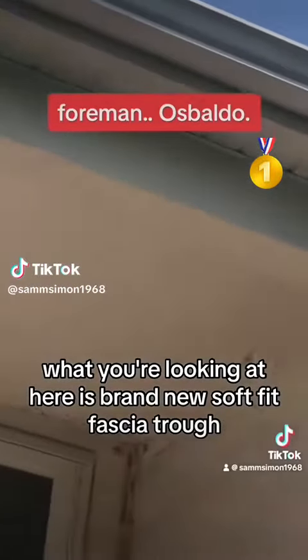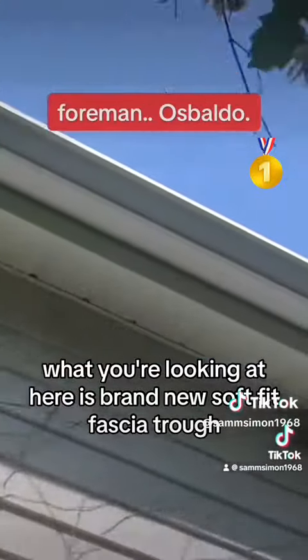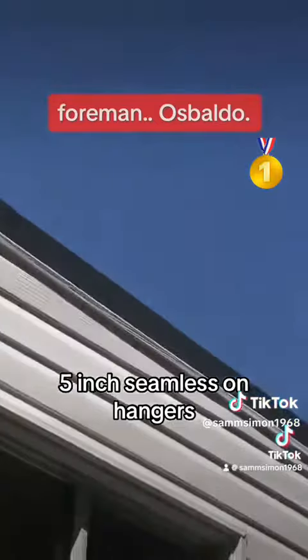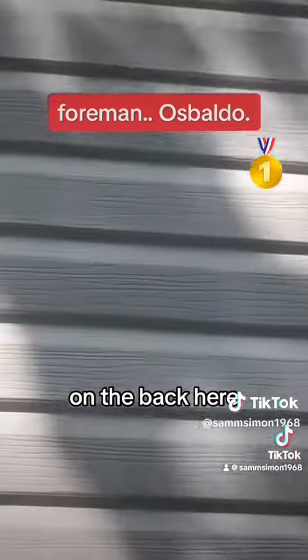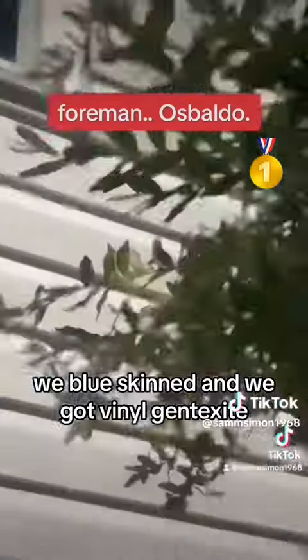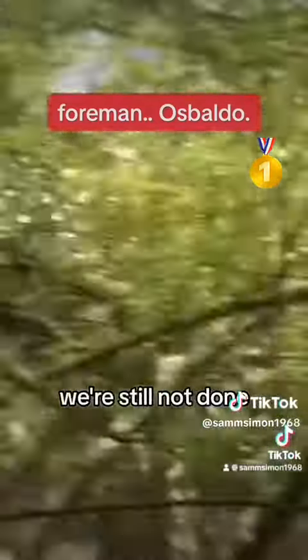What you're looking at here is brand new soffit, fascia, and trough, 5-inch seamless on hangers. We're not done. On the back here, we insulated, we blue skinned, and we got vinyl Gentex siding. Hold on, we're still not done.